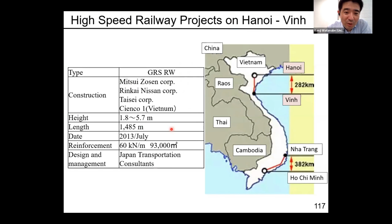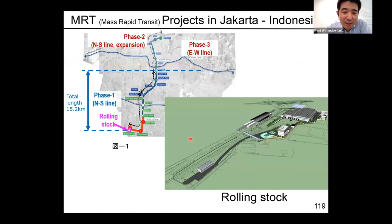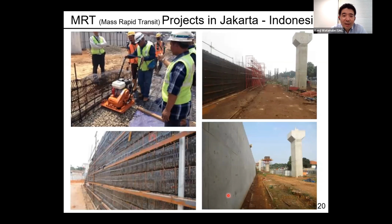This is another example, an overseas project in Vietnam. The length is 1.5 kilometers and the height is a maximum of 5.7 meters for the 3R method retaining wall. And this is taken in Vietnam, where the engineers are constructing the wall facing after they complete constructing the backfill with the geogrid. Another overseas project is in Jakarta, Indonesia, constructing the roll stock. This shows the construction procedure starting from here, here, here, and complete. So that is another example in Indonesia.